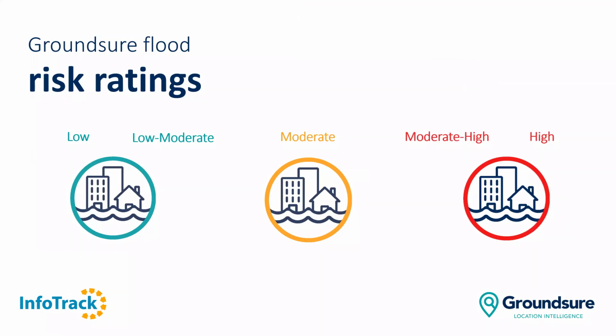So within our reports, we will provide an overall flood risk rating, which is based again on a 5-tiered scale. So we'll look at low, low to moderate, moderate, moderate to high, and high. And we'll also provide a negligible risk if there is a very minimal flood risk in the area. The overall flood rating is calculated combined risk taking into account flooding from rivers, the sea, surface water, groundwater, historical flood events, and the presence of flood defences. And each flood risk type has a different weighting.